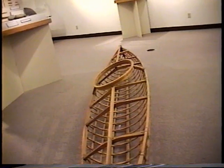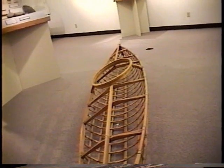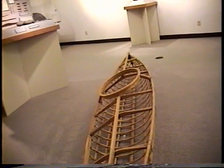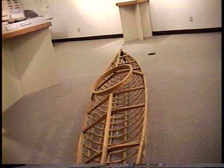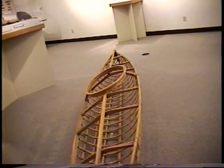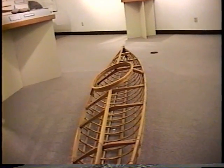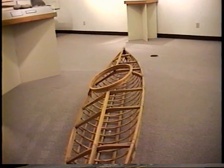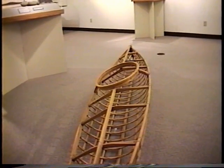That cockpit is very curious. Can you explain? There's two pieces involved in this one, I see. There's a ridge on the inside, which I don't understand. I've never seen that before. In Greenland, I've not seen that. Do you know why they have a ridge on the inside of this cockpit?